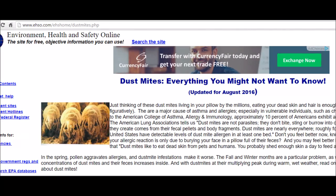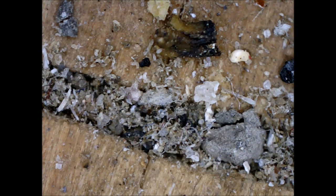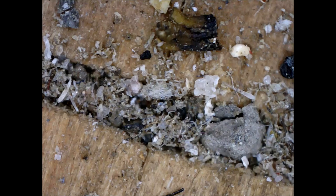This page says the most effective way to reduce dust mite allergens, quote, "is to enclose the mattress top and sides with a plastic cover or other dust mite impervious cover. Put an airtight plastic or polyurethane cover over your mattress. Enclosing the mattress and pillows in a dust mite cover virtually eliminates the mites here." End quote.